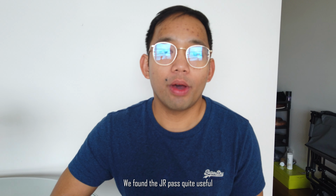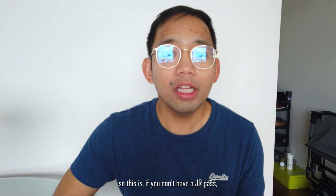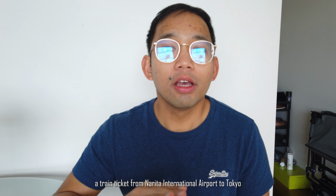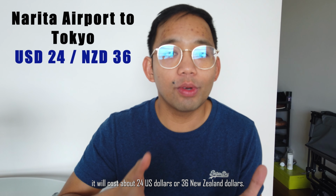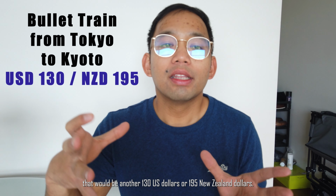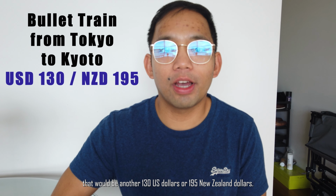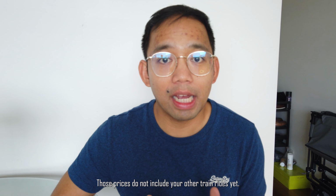We found the JR Pass quite useful because if you don't have a JR Pass, a train ticket from Narita International Airport to the main city of Tokyo will cost about 24 dollars or 36 New Zealand dollars. Then, if you take the bullet train from Tokyo to Kyoto, that would be another 130 dollars or 195 New Zealand dollars. Those prices do not include your other train rides yet.